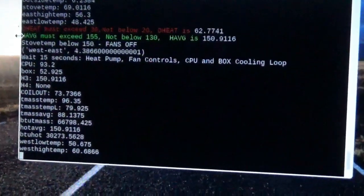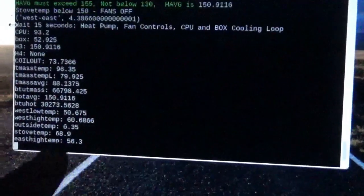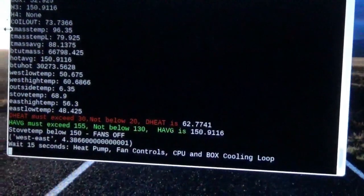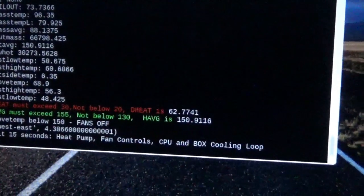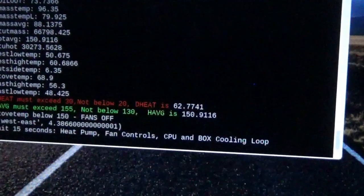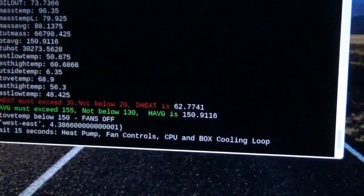You'll notice the outside temperature here is 6.35 currently. They were forecasting 8, but then last night they forecasted 12 and we went to 8. So we might touch 0 tonight. Point of this is, it's super cold out.